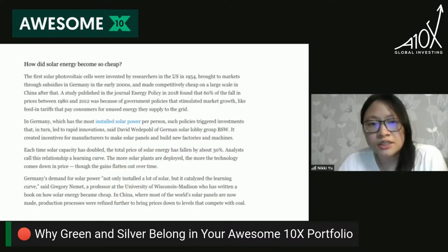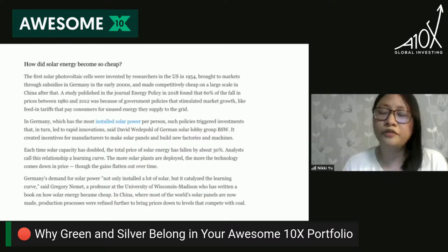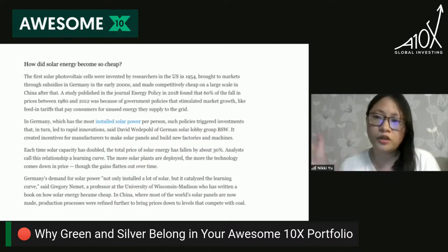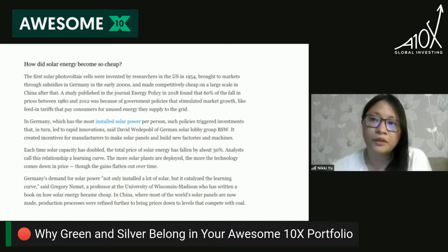Countries like China and Germany, Europe, built a lot of factories and machines making solar panels. And every time solar capacity doubled, the total price of solar energy actually falls by about 30%. And because you keep on doubling the amount of solar capacity, this is what you call Moore's Law. So really fast decline of solar. And therefore, it's now really the most economical electricity for the world. It catalyzed the learning curve as well.